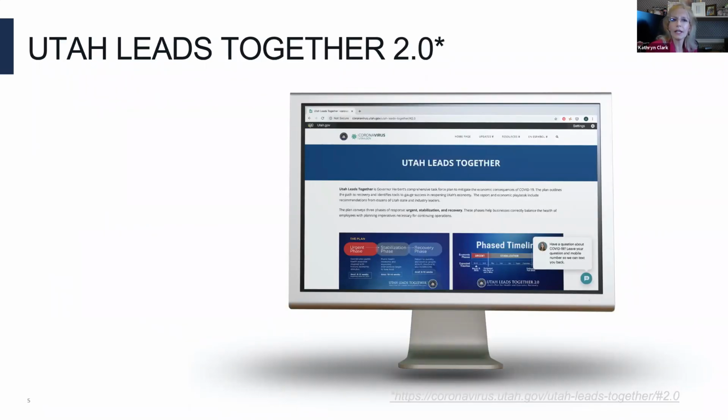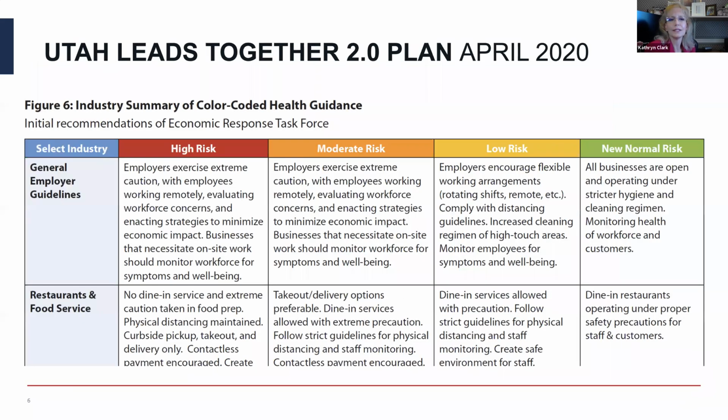So we have utilized the information that the Utah Leads Together Plan 2.0 has. There are a lot of good and helpful resources that are included with this plan. Next slide. And in that plan is a color-coded process, basically indicating a high risk. Right now we're in the high risk, but we're anticipating that we'll be going to the moderate risk in the state of Utah this next week. And then low risk, and then almost back to normal. I call it the new normal for green. Next slide, please.